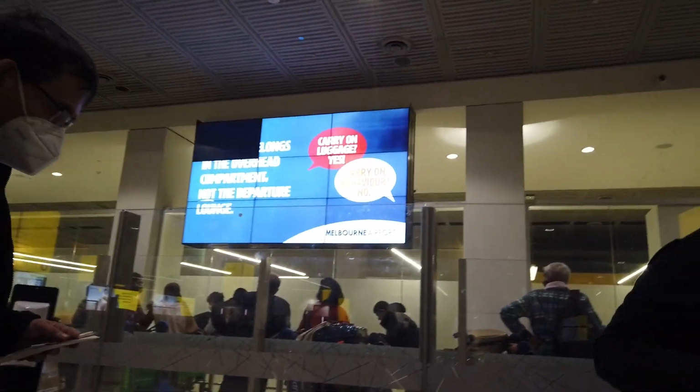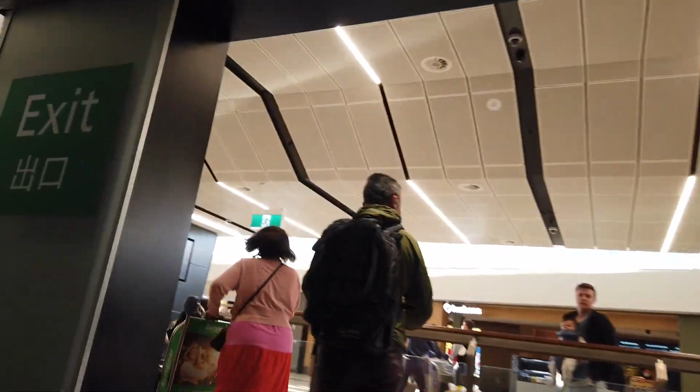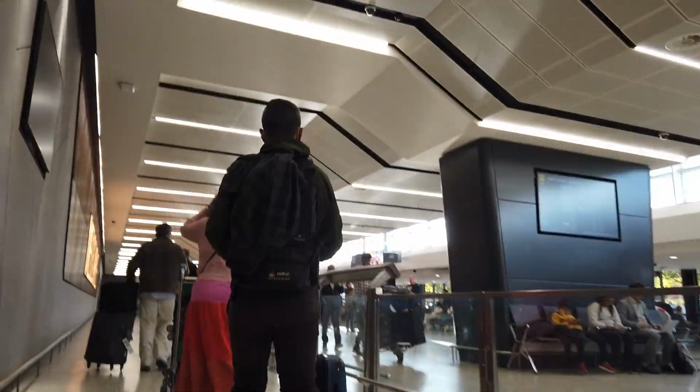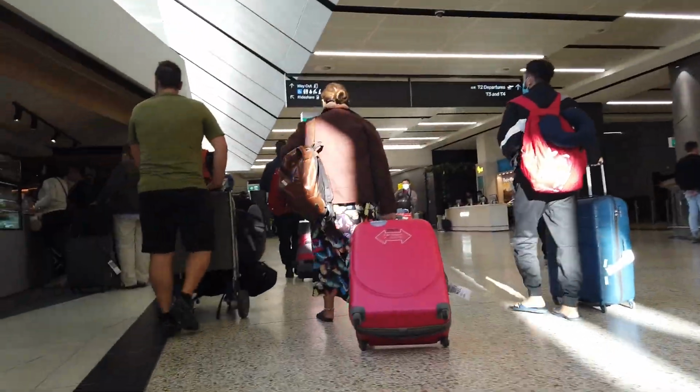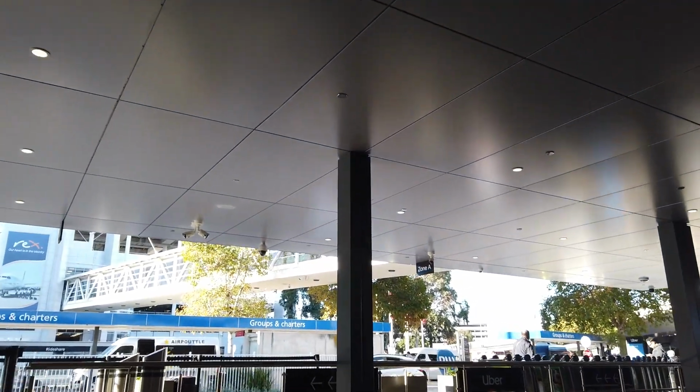My bag was already on the belt when I got there. I lined up for customs and the customs officer hardly glanced at me and sent me through the green lane. And so I walked straight out into Australia. Here I am in Melbourne. Wow, that was relatively painless. I'll sum up as I walk over to where the Ubers live.